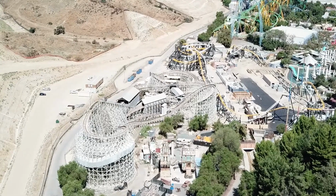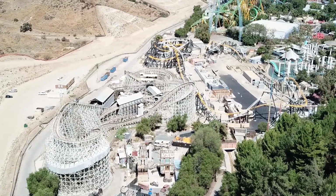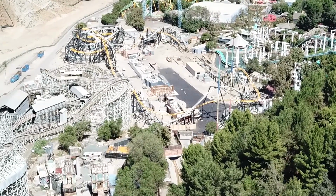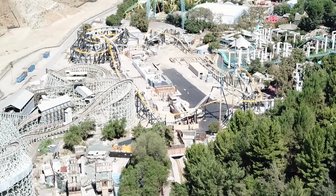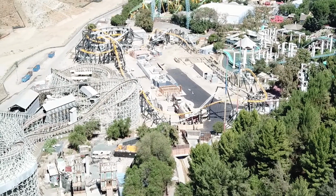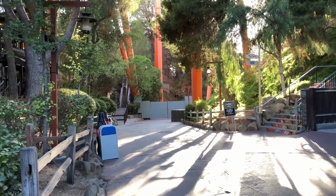West Coast Racers has a long way to go, but we are getting closer and closer. If I had to make a prediction on when this thing will open, it would be before December ends. It's been almost impossible to gauge a prediction on when this ride will open, since they've made tremendous progress some weeks, and other weeks there's been no movement at all.